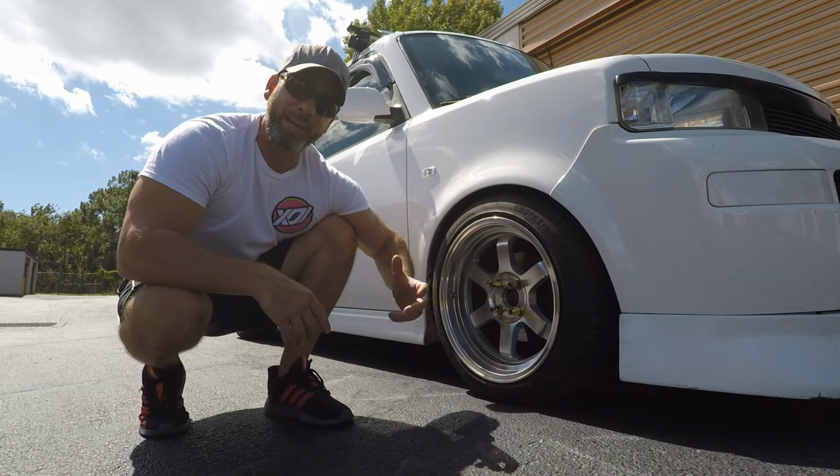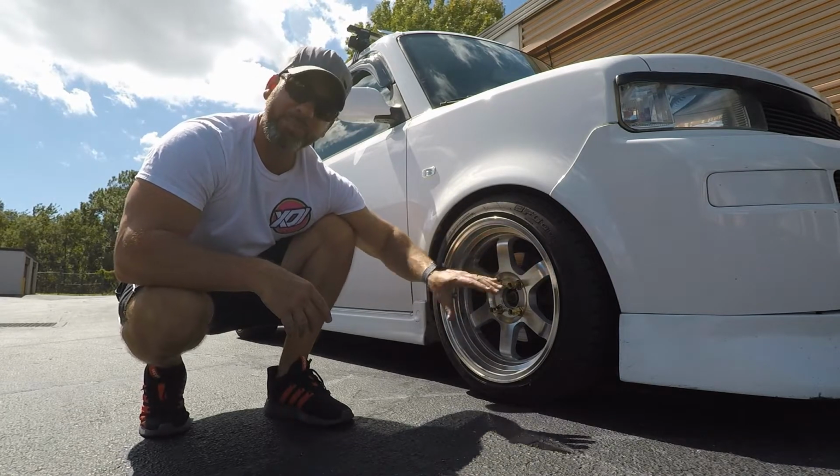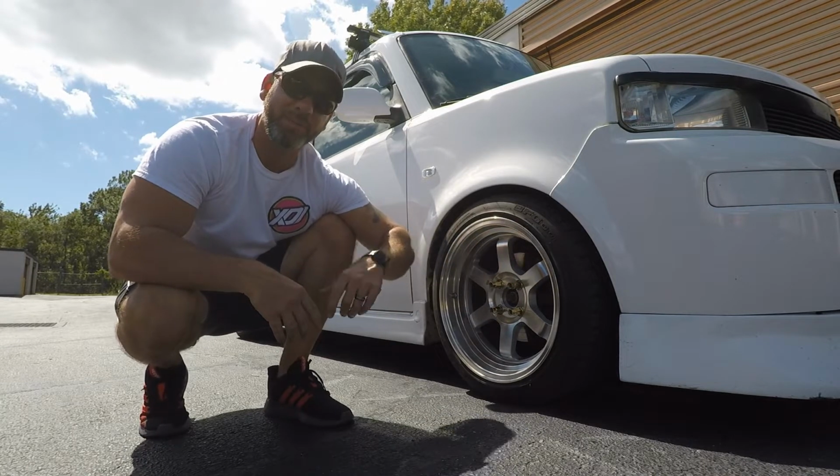Let me know what you guys think of the wheel and tire setup on this car. I think it looks pretty badass. Now, this wheel and tire setup is supposed to be on the Prelude, and we'll be going back to the Prelude in a couple weeks.